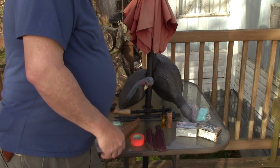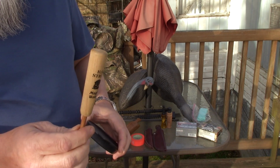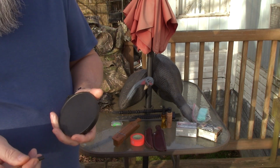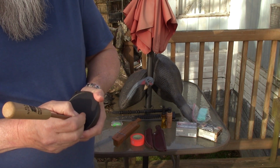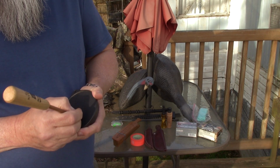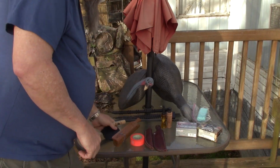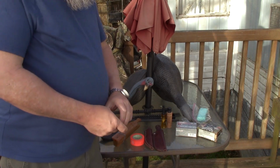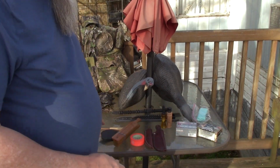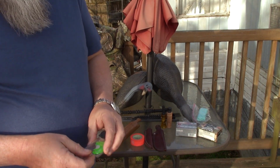Then once I've got them located, this is my favorite call. It's a HS Strut Black Magic. Here's the striker for it, with a plastic tip on the end of it. But this has been the best call. I love the sound of that. And then when they get closer, I use the box call. But when they get really close, I don't want any movement, so I use a mouth call.